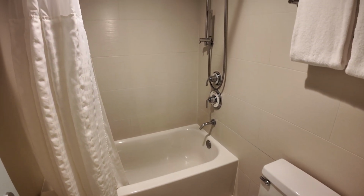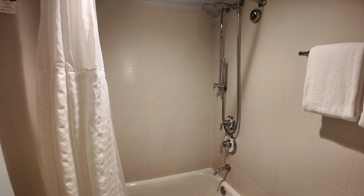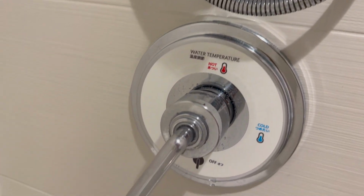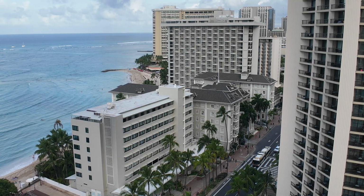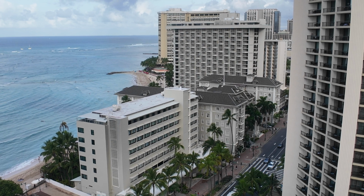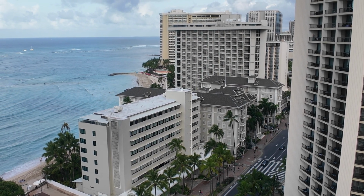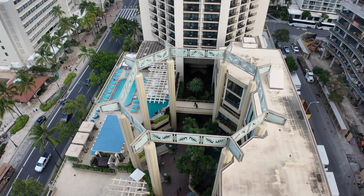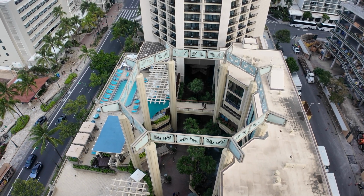One thing I did love is that the shower did a great job of explaining how to operate it, because they do have a lot of international tourists. This domestic tourist was very thankful as well, and as I mentioned, I had a great view overlooking Waikiki, so this hotel definitely stuns in that regard, even if it's not directly on the beach. Overall, a really nice hotel option, only 20,000 points, which is a steal for Waikiki Beach.